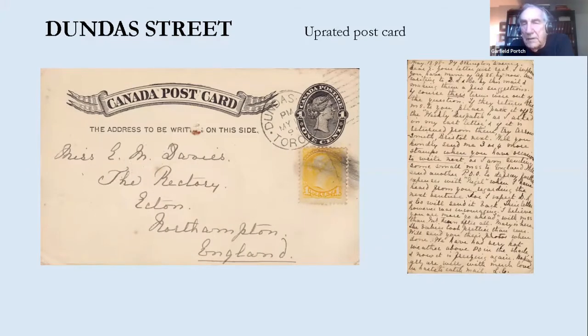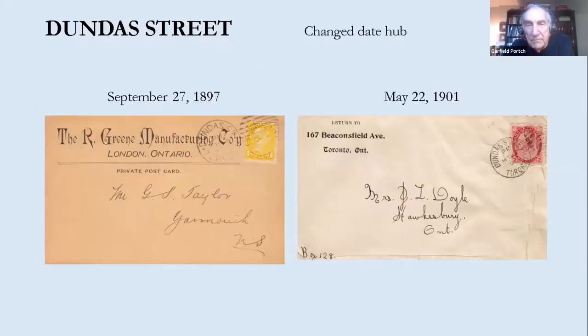By the way, if you're collecting postcards, one of the tragic things is that they've often got holes in them because people put their incoming mail on spikes. Nothing you can do about it. It's there forever. Here's a couple of the different date hubs that they used at Dundas Street. You can see that this upper portion has been completely changed, and they've got the date and the time, date, and month. Here they've got the date and the month.